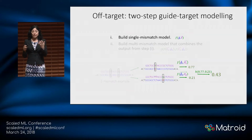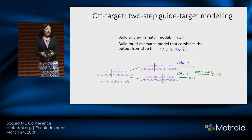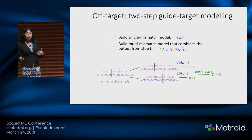Okay, so what I do is I first start off with a single mismatch model. So here's one mismatch and I get an F1. Here's another mismatch and I get an F2. And then I want to learn something that puts them together. These are typically not independent, so I want to learn the dependent structure. Okay, it's not naive Bayes at all. So that is really the second level of the learning in the model, and that one is incredibly important.